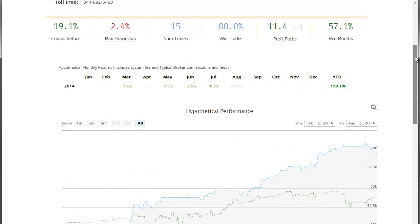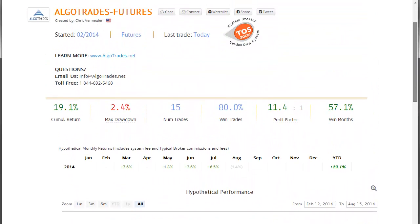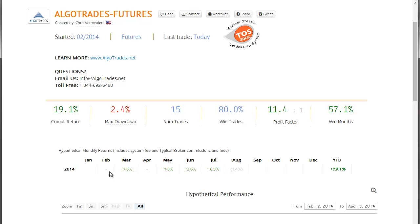If we take a look at the recent performance, you can see the way the system works is it follows the market. Depending on the market conditions, we could have zero trades, like what we had in February and April, and then you could have conditions where the market starts to fire off a bunch of high probability opportunities, and in March, May, June, and July we got a bunch of different trades.